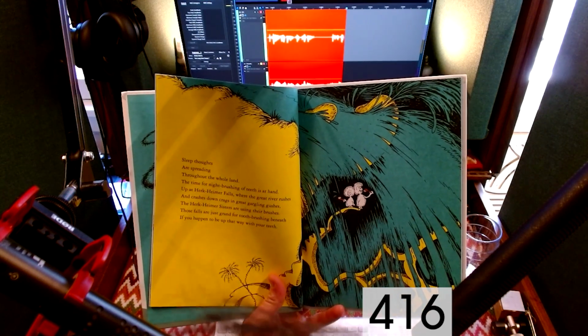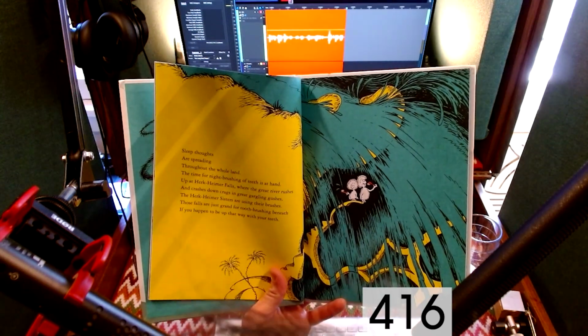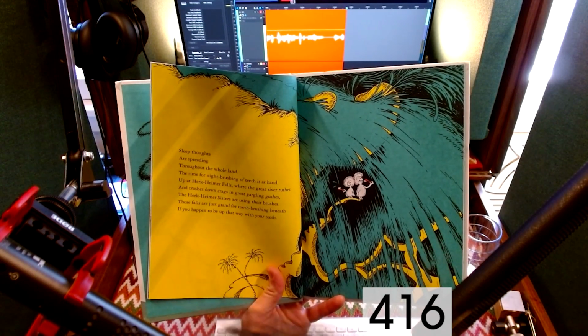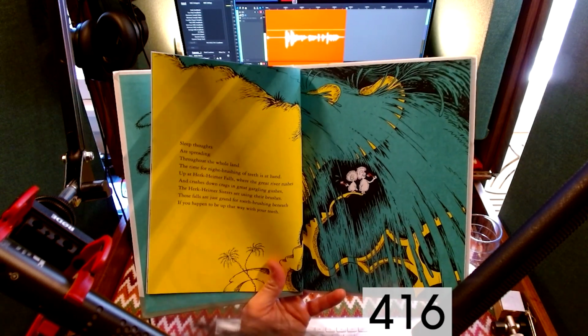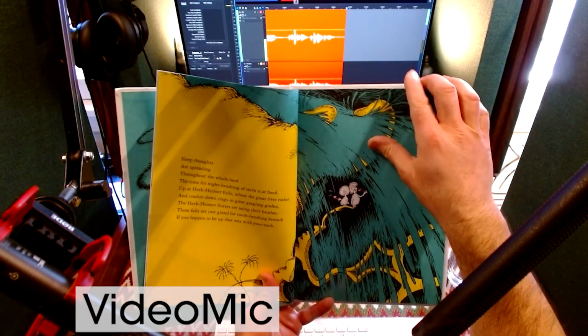Up at Herkheimer Falls, where the great river rushes and crashes down crags in great gargling gushes, the Herkheimer sisters are using their brushes. Those falls are just grand for toothbrushing beneath, if you happen to be up that way with your teeth.